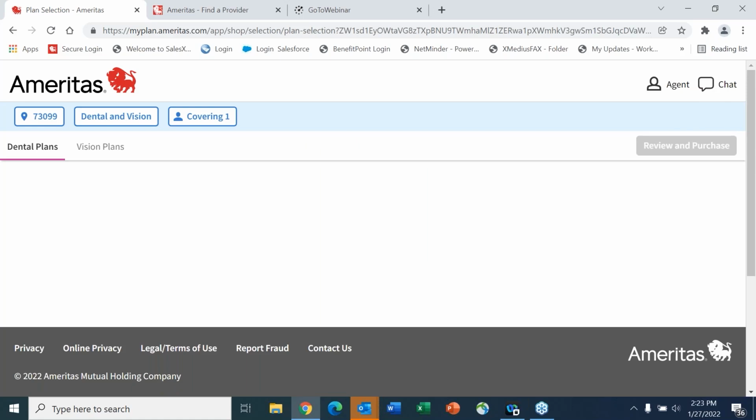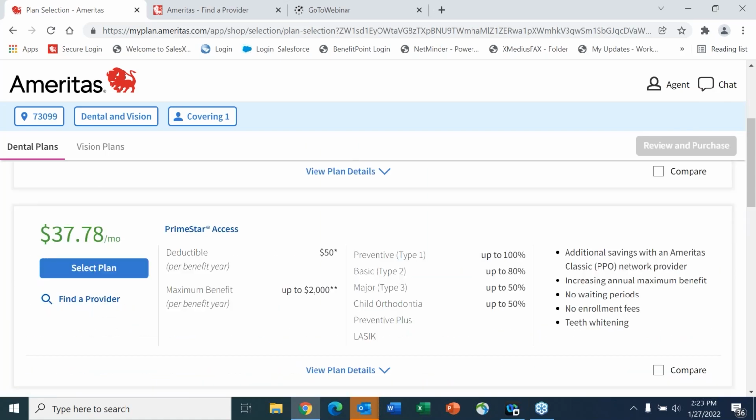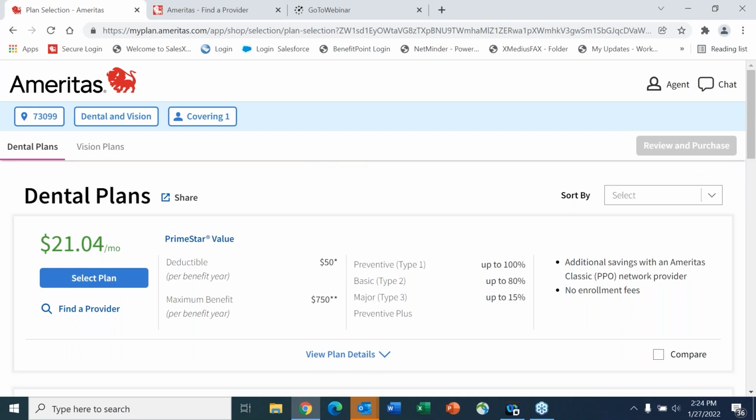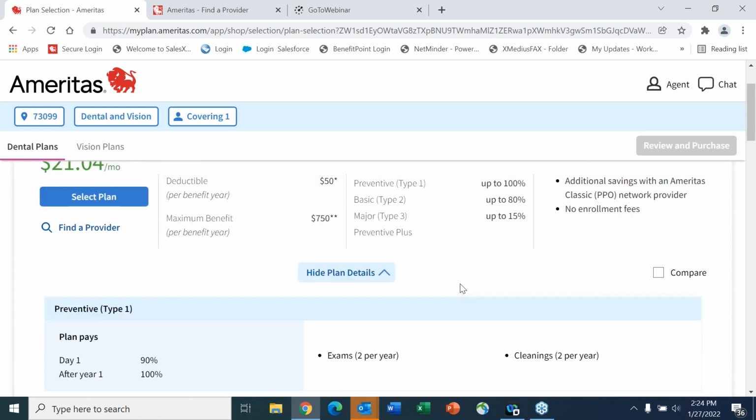Now, if you are in a state-specific area, maybe it's in Washington or Illinois or any of those other states that might have a little bit of state specifics when it comes to our plans, those will automatically populate when you put in that zip code. So even on the view plan details, which is a great resource to use, it's almost like a brochure that you have during the enrollment process.